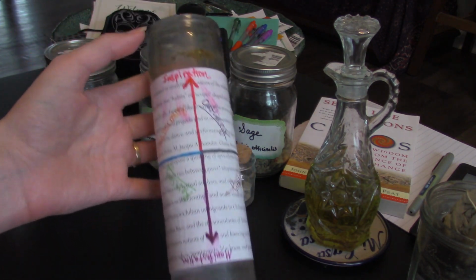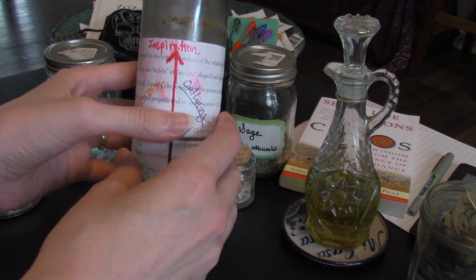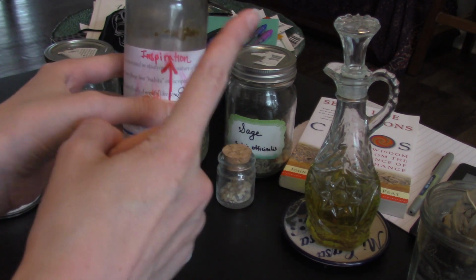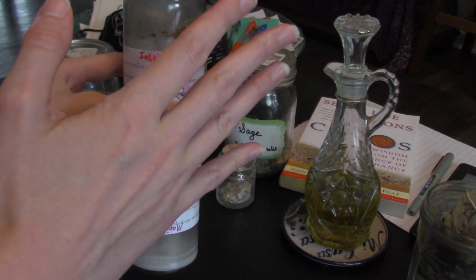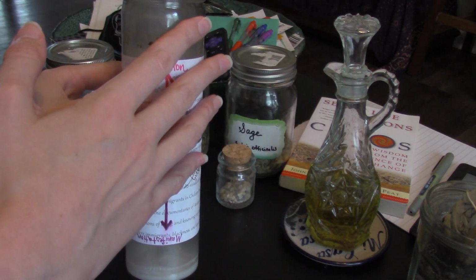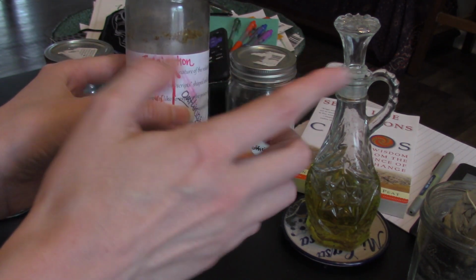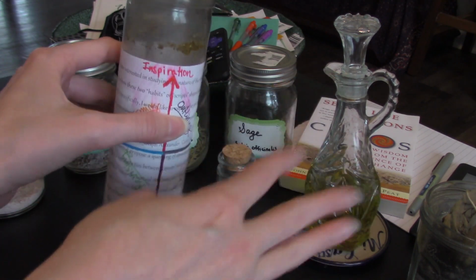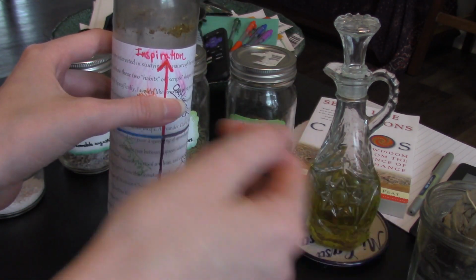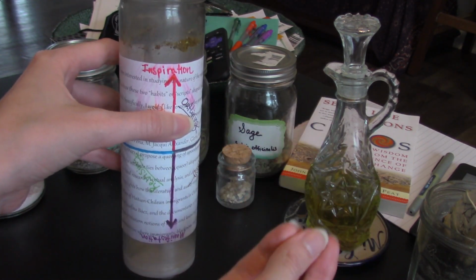This is the first spell candle I did. And just last night, I took advantage of the full moon in Aries, and I set up my newest spell candle, and it's on the research altar. You saw it during the intro to this video. And after my little ramblings here, I'll switch over and show you what I recorded last night.